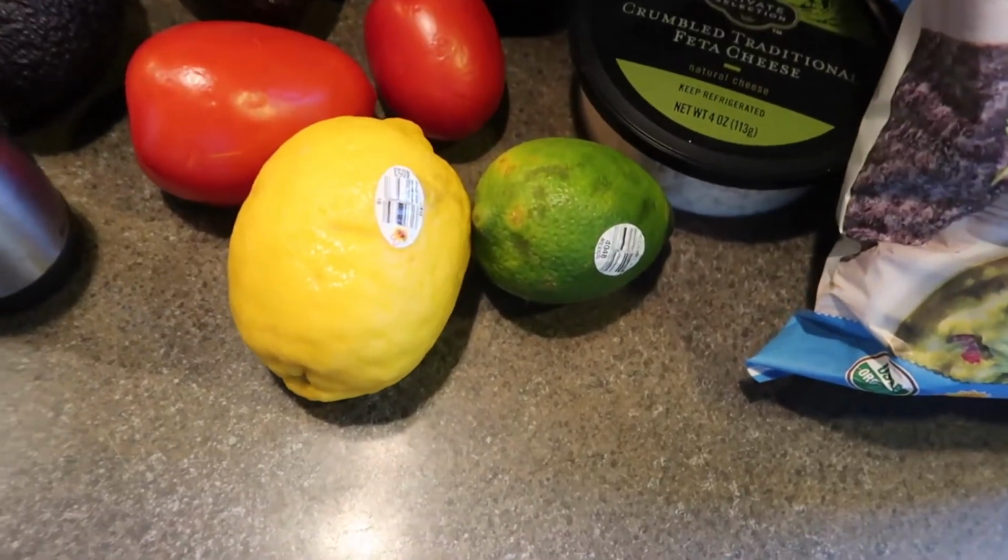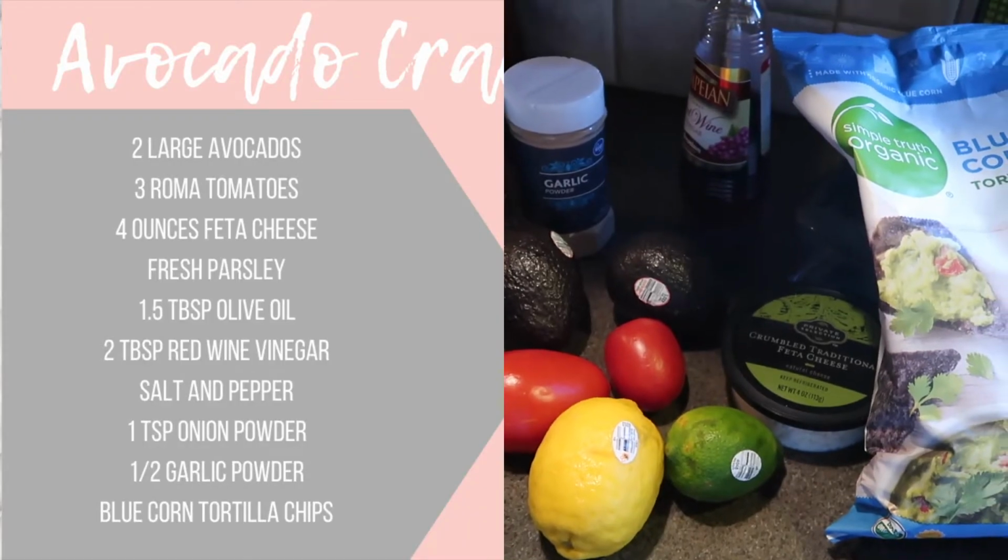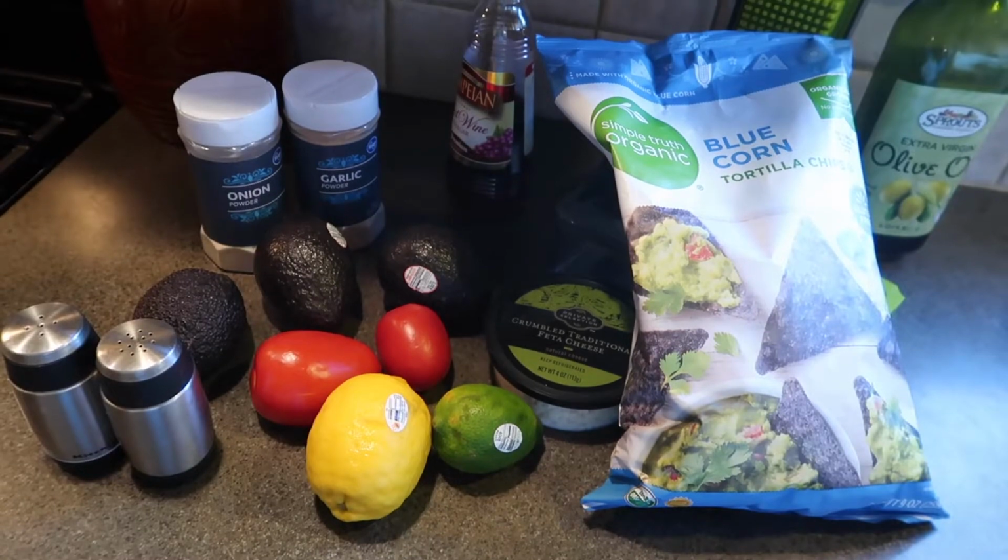So now for the snack recipes. The first one is the famous avocado crack dip. It is super addicting and my sister doesn't even like avocados and she loves this dip.